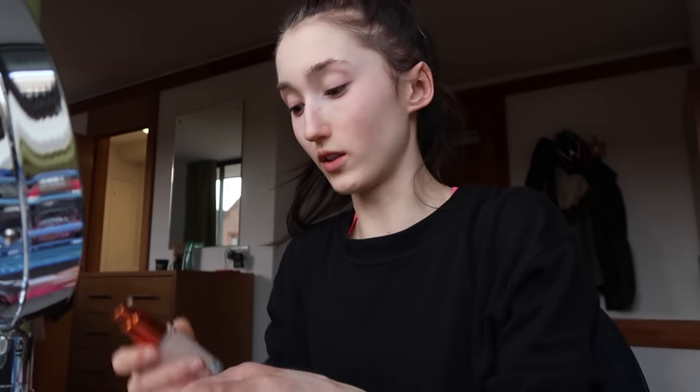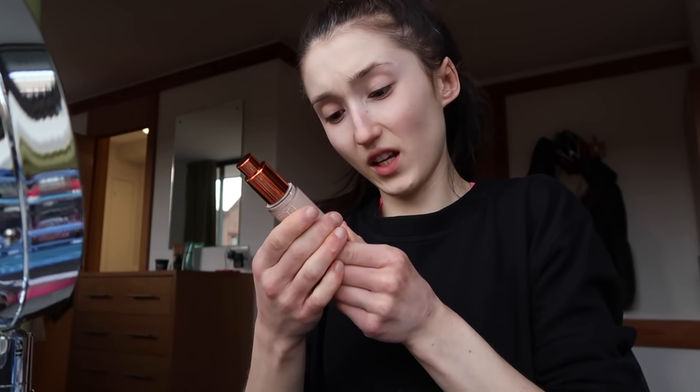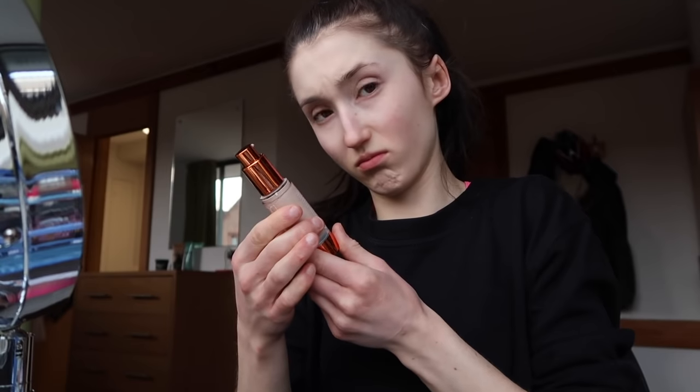This foundation is really starting to annoy me because it's almost separating. These things have a use by date, they probably do, don't they? I don't know.